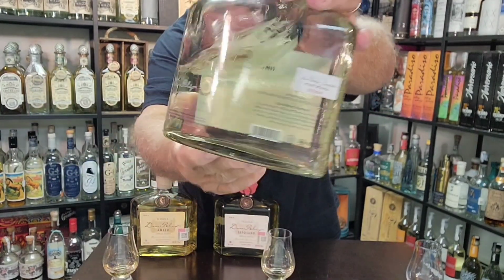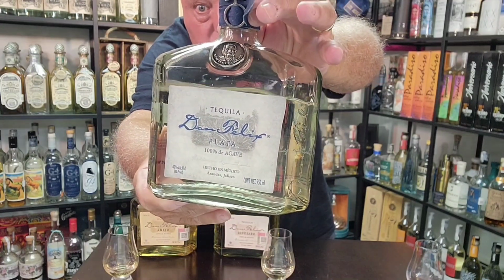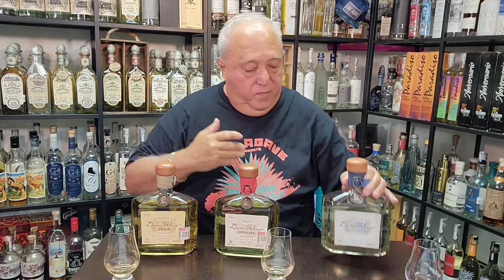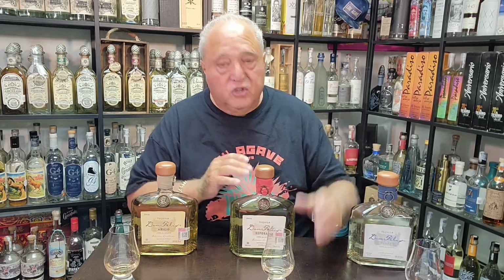Nice bottles. Nice heavy bottles. Screw caps that come off. Screw tops. And I would say I'm going to give it an 83 for the Blanco. Pretty good, I have to say. And if the prices are standing around $40 to $50, not bad at all. I would check it out. I really would. So, on the Reposado, yeah.